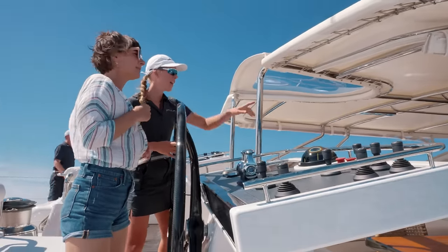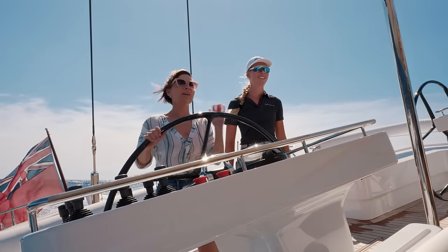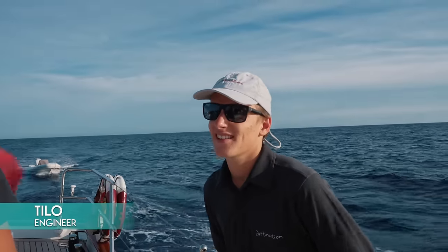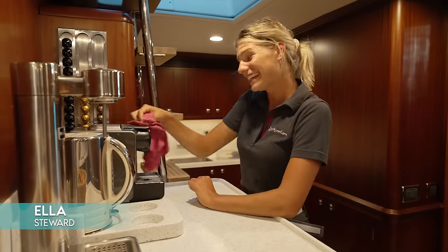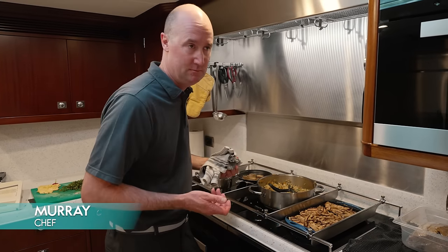I'm just saying. Which, speaking of, it does take a crew of about 2 to 6 people to run this vessel. Right now, they have 5 on board. There's Captain Mike, whom you've already met. Ella is the mate. Tilo is the engineer, and then there's another Ella, who is the steward, and last but arguably the most important crew member, Chef Murray.